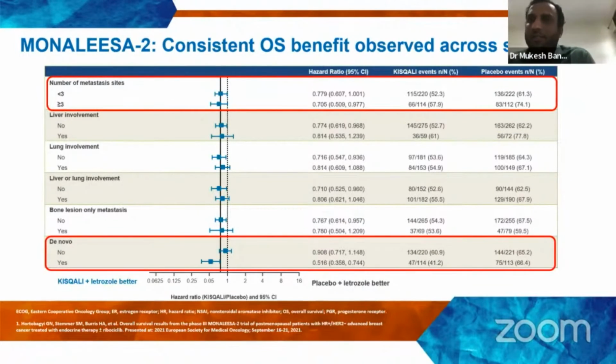So in the subgroup analysis, the overall survival benefit was consistent. If we compare by number of metastatic sites, less than 3 metastatic sites and more than 3, the hazard ratios were 0.77 and 0.70, showing significant benefit in both groups. The same held with liver involvement and without, with lung and liver involvement and without, with bone-only metastases, and in de novo patients. So in all the subgroups, the ribociclib plus letrozole combination showed a significant overall survival benefit. Next slide.